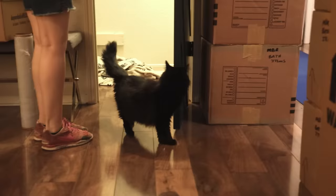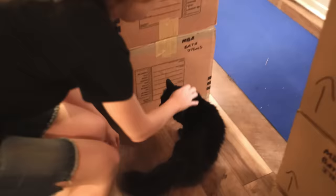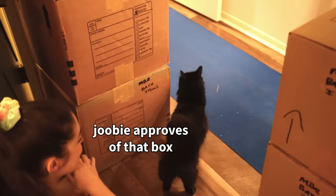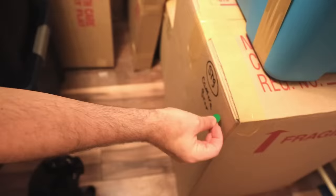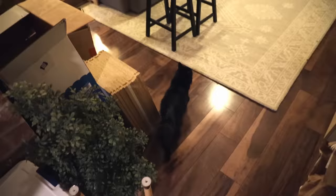She's in her hidey box. Hi. Oh. Do you wanna go explore, Joobie? Look at all these boxes. Hey, baby. Hey. You're okay, huh? What is this? Oh, did you approve of that box? That box has been blessed. Yeah. The bath items box. Do you like this much cardboard or do you not like it? I think she's kind of having fun. Is she gonna run on the cat wheel?